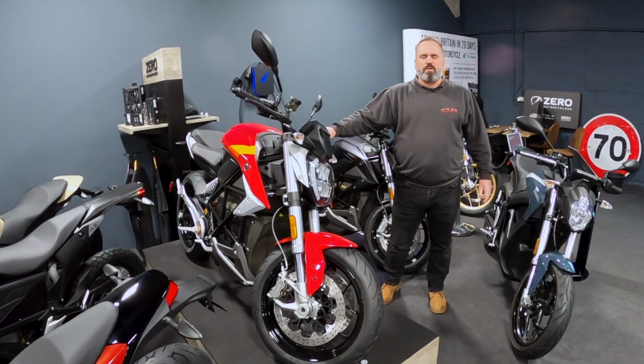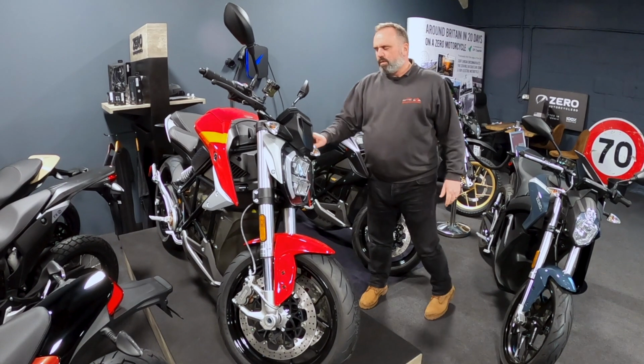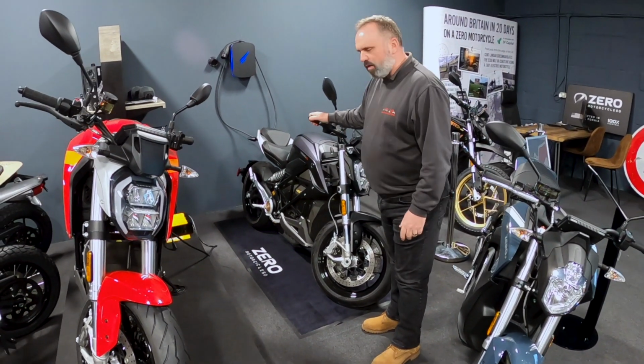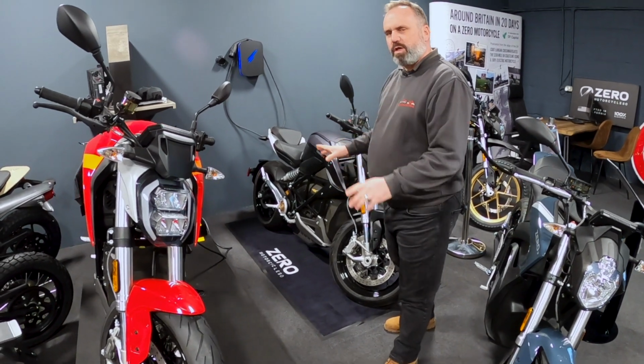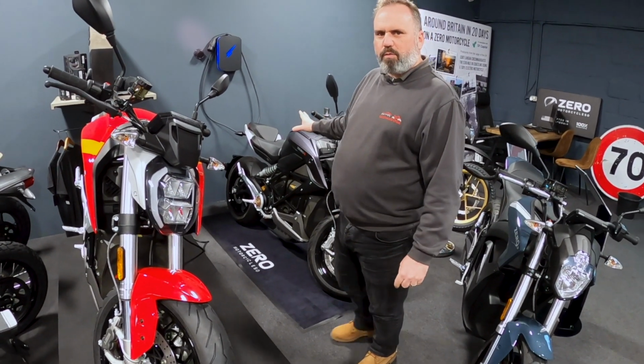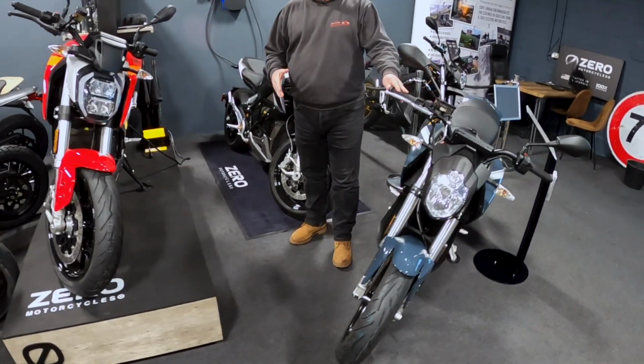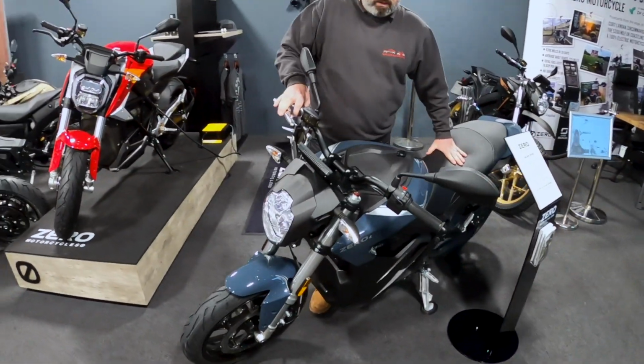On the podium here, we've got the Zero SRF. Smaller, slightly younger brother here with the Zero SR. Physically the same machine, just slightly less performance and less power in that bike. And probably one of the most popular commuter machines that Zero do. This is the Zero S.